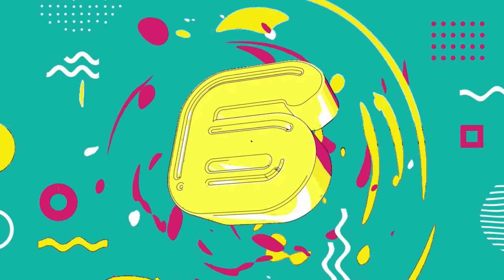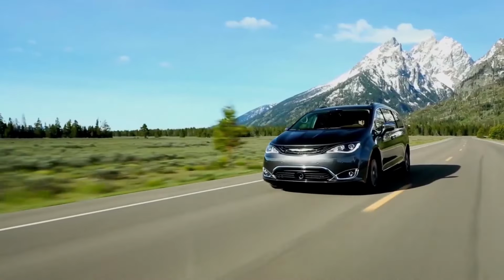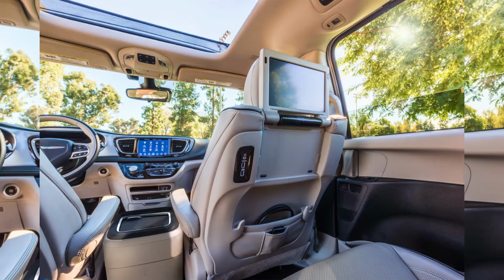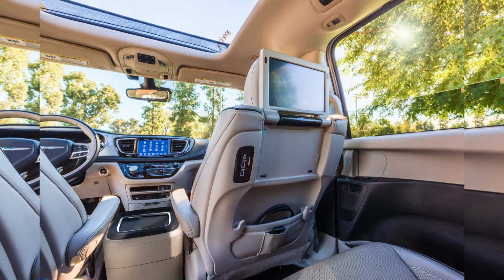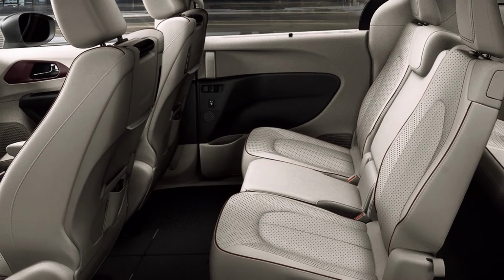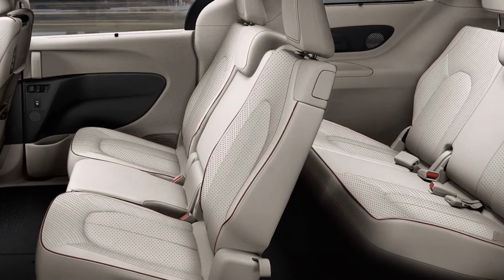At number 6, we have the Chrysler Pacifica Hybrid, a minivan that's convenient for families but marred by severe reliability concerns. Despite its innovative plug-in hybrid system and spacious interior, the Pacifica Hybrid has experienced widespread reports of malfunctions. One of the most alarming issues involves the hybrid powertrain itself, with problems ranging from engine shutdowns to severe electrical failures.